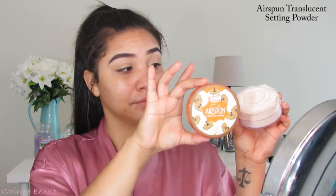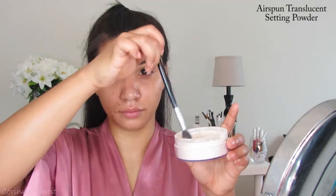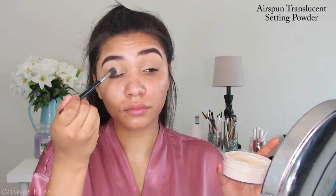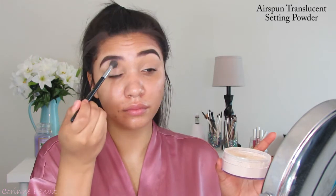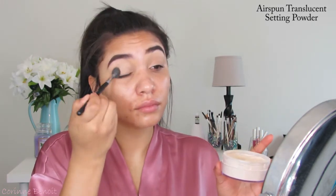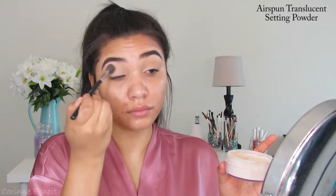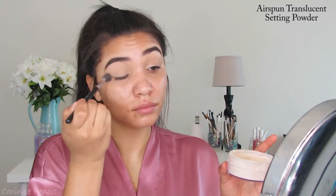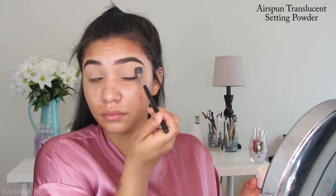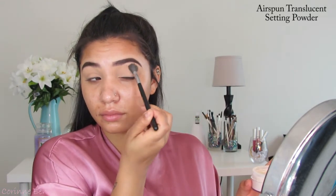Now, this step right here is going to stop your eyelids from creasing and getting oily. I'm taking a translucent powder. This is the Airspun powder, and I am packing that on like crazy. Now, when I say set your lids, I'm talking about basically baking them. I'm putting so much product on right now, and you're going to keep doing that until you can take your brush and do what I'm doing right there and just glide it over smoothly without having any stickiness or dry patches.